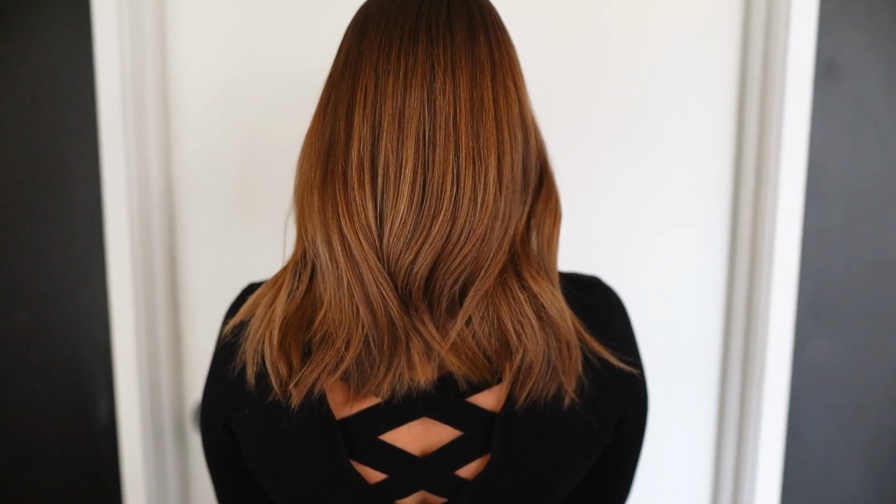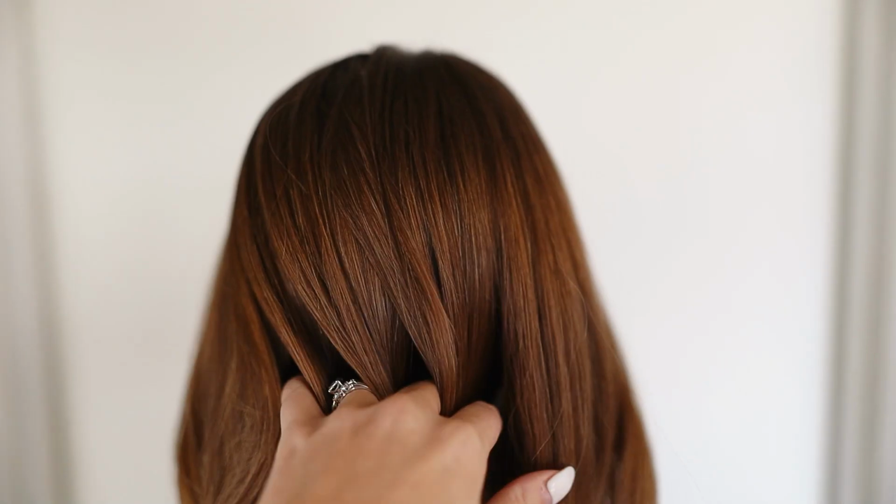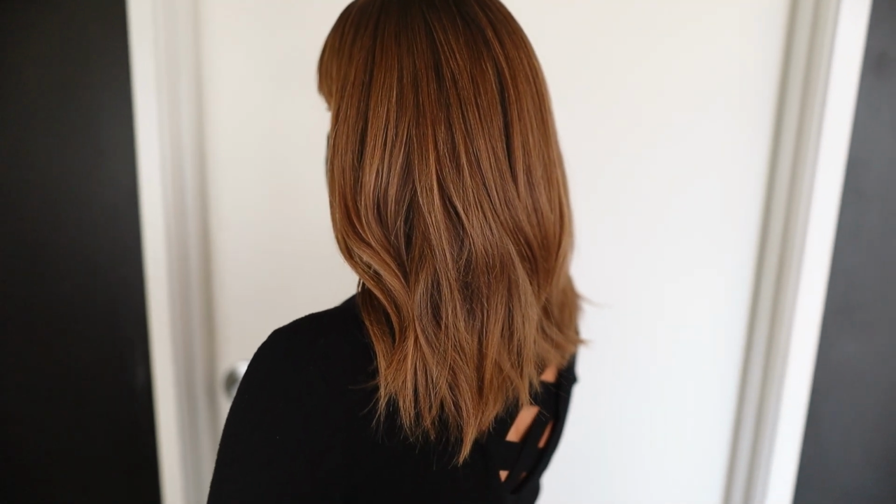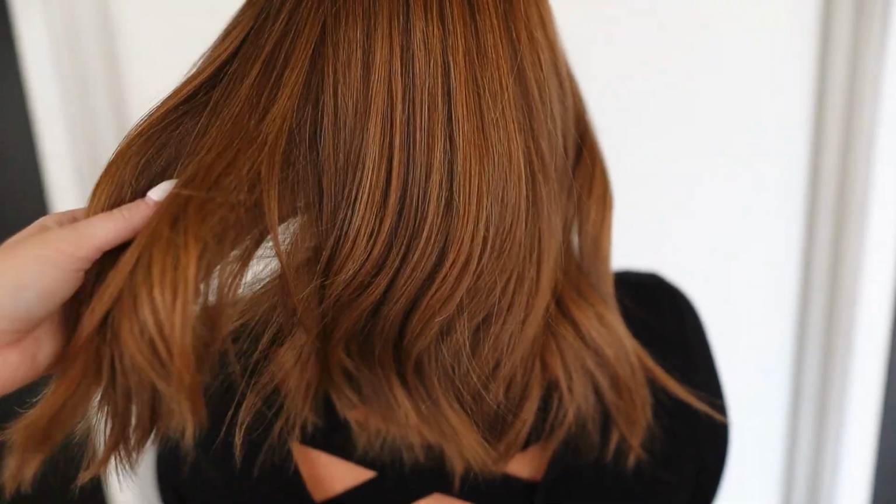All right, so this is our before. As you guys can see, we have virgin hair here, which is so exciting, but she's got some deeper tones in here. You know, we're definitely at like a level 6. And one thing that's gonna be really fun is just to really bring out her natural dimension. And we're definitely gonna be working with her warm tones.